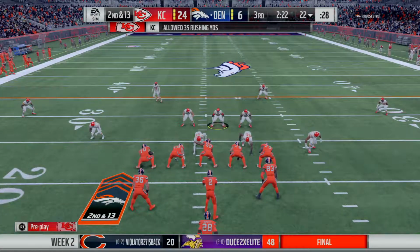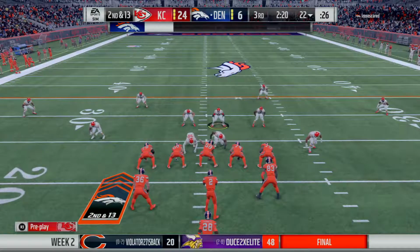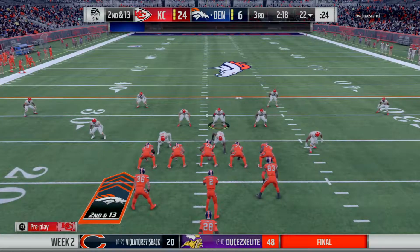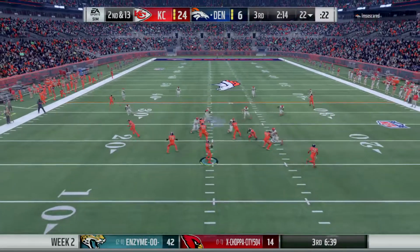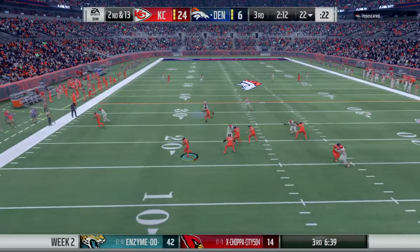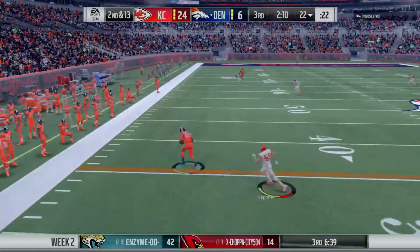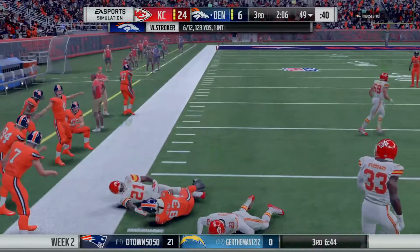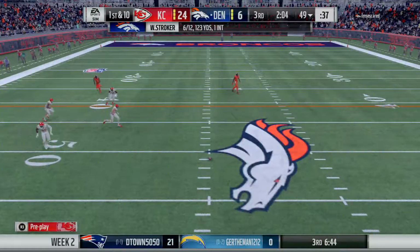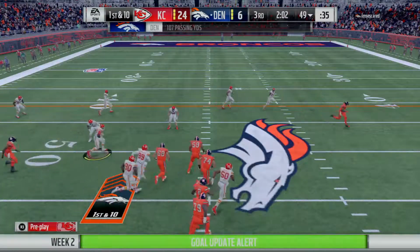From the shotgun, he'll look to throw. Steps away to his left. Out left side here to Bryant. And, oh, a good hit there and knocked down hard. A very solid gain of 27.